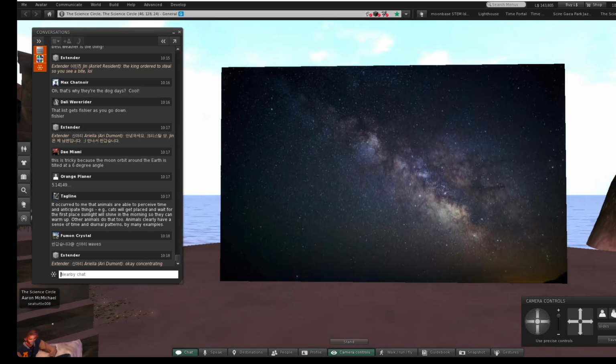Now, all you have to do is have this really dark sky, since there wasn't any light pollution and stuff back then. Campfires, smoke, that sort of thing.